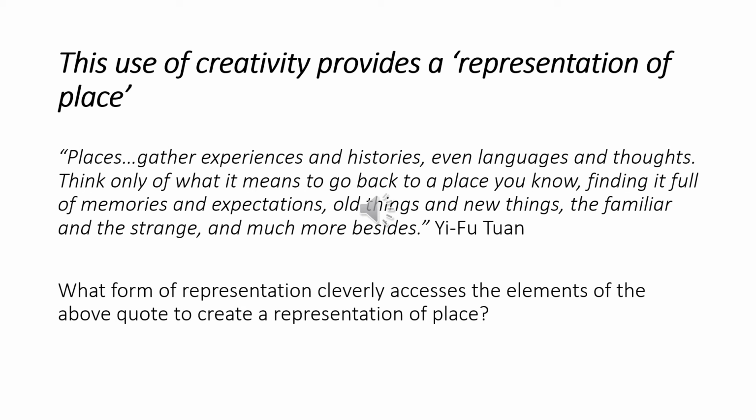Okay, so I found this quote from a geographer, and I really like it, so I thought I'd share it with you. "Places gather experiences and histories, even languages and thoughts. Think only of what it means to go back to a place you know, finding it full of memories and expectations, old things and new things, the familiar and the strange, and much more besides." So, this topic really gets people to think of a place not just being somewhere random, somewhere where people live or somewhere that is on a map, okay?